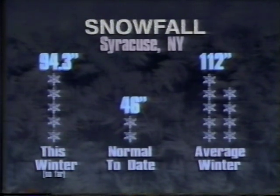Look at this winter so far. This would take you out of December into January. They've seen almost 100 inches, 94.3. Now, normal to date, what they're expected to see is about 46 inches as we move into the second week in January. Their average winter picks up about 112 inches. So they definitely see a lot more snow as we move into January and February.